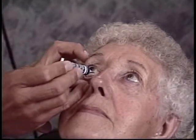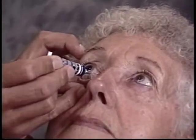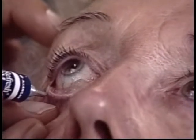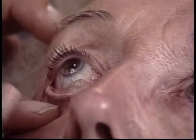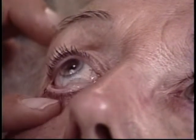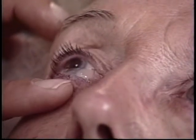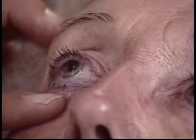And once again, I like to have the patient look up to the ceiling, pull down the lower lid like we did with the drops, start near the nose, and start squeezing the ointment in a ribbon about half an inch long. When you get to the end of that, wrap it around the edge of the lid, pulling it back away from the eye so that you don't poke the patient in the eye with the applicator. Have the patient close their eye easily.